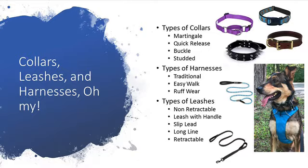They're great for identification and they're great for most dogs, but for dogs who are deemed as flight risks, they're not always the best option. The buckle collars are another standard collar. They are sturdier than the quick release collars, but they can be more challenging to take on and off when putting your dog into their crate.